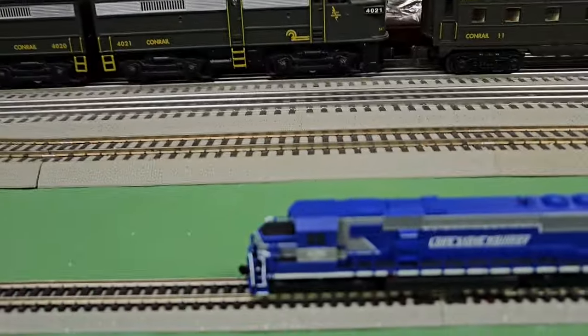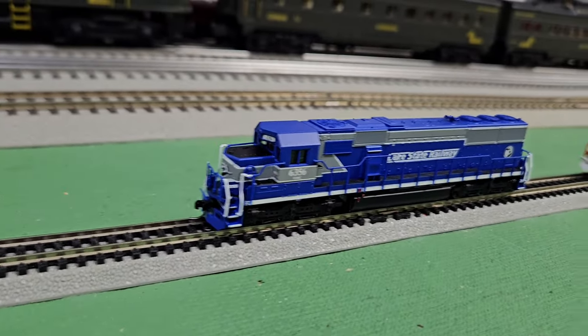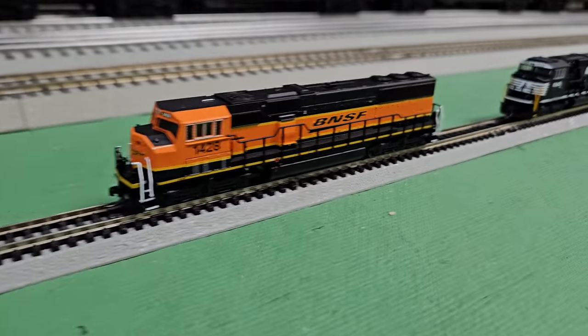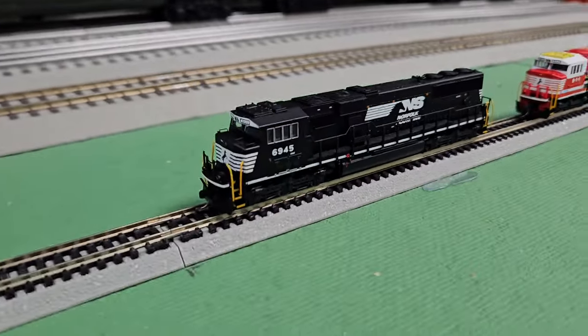And as promised, I actually have a second N-scale diesel that we're going to take a look at. So let's fire that one up and see what it looks like. So here are these other diesels I was talking about. I actually technically have two different ones here. I have the SD50 right here, again from Atlas, and this is part of the Lake State Railway. That's a pretty cool looking diesel. And then the rest are SD60Es, including the Terminal Railroad Association. I have the Burlington Northern Santa Fe. I'm not too familiar with this one.